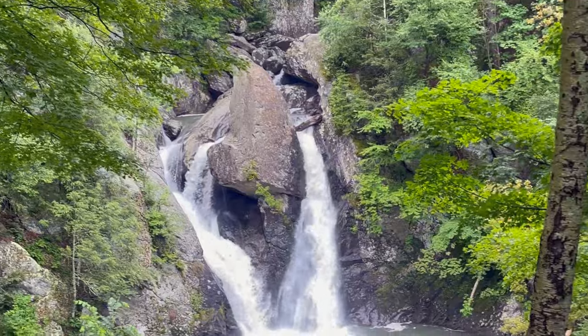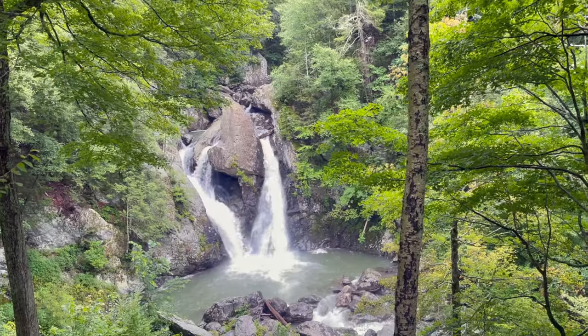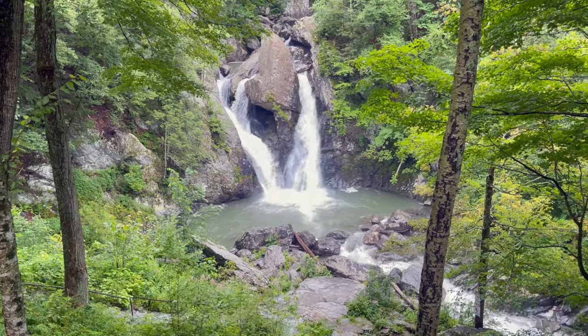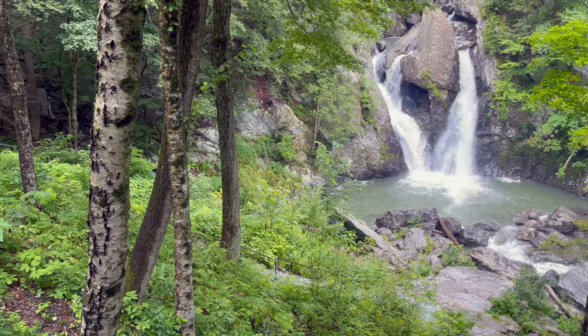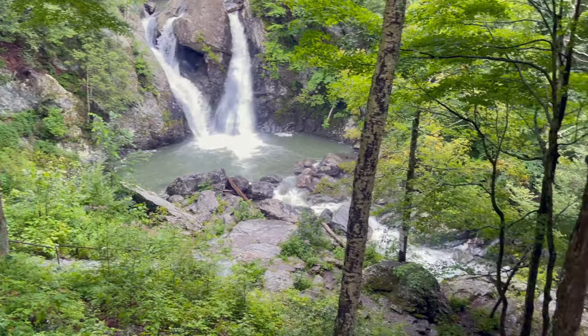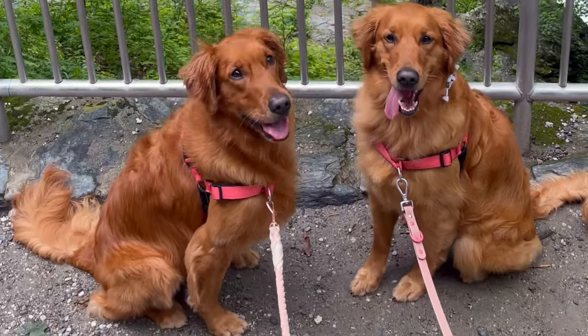This is actually the highest waterfall in Massachusetts, which is pretty, but it's kind of funny because it's not that big for being the highest, but I guess Massachusetts really isn't that big of a state. But regardless, this was really pretty and we really enjoyed this unique looking waterfall.